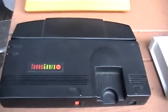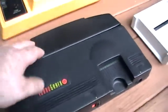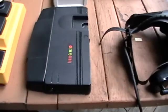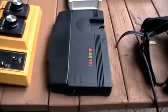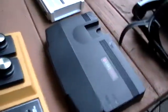Here's the TurboGrafx 16. This case comes out, this back case right here. I'm not gonna, because I'm running out of time tonight. That's the TurboGrafx 16. Very, very nice looking system.